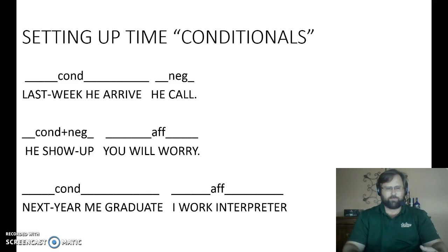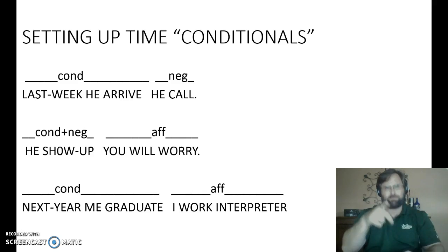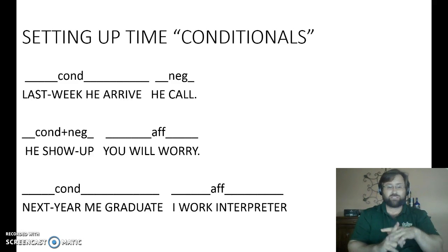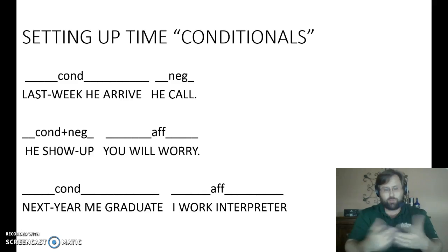The second example. In that example, you have the conditional facial expression with the signs he show up, but you also have the negation. So you can have the negation at the same time you have the conditional. If he doesn't show up, you will worry, or when he doesn't show up, you will worry. And then the third example.